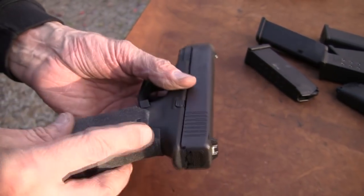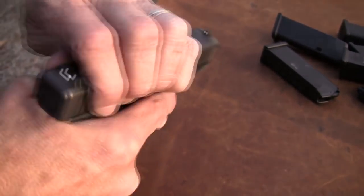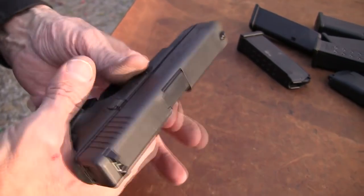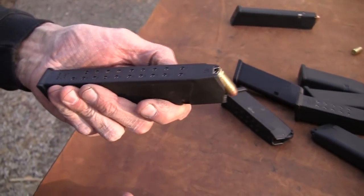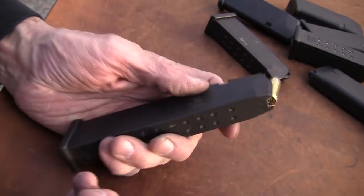I don't know, maybe it's those back straps. Or I just got a bad grip on it there once. That's okay. That happens. It normally doesn't with a Glock. If it did, I would be looking for other guns. But it feels good. Now I've got some of these 22 round mags. Let's shoot at least one of those. Let's see, yeah, 22 rounds. I've got 21, I guess, in that one.